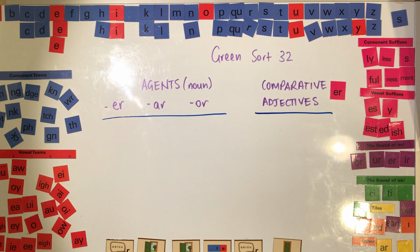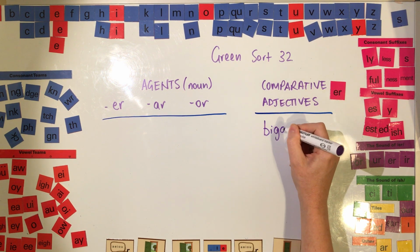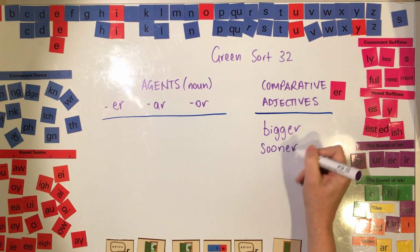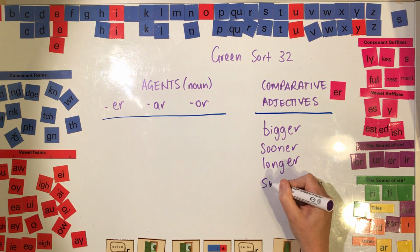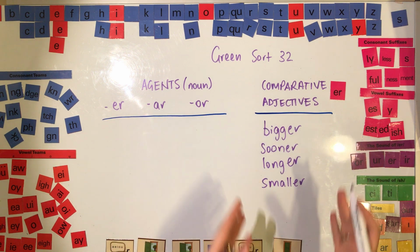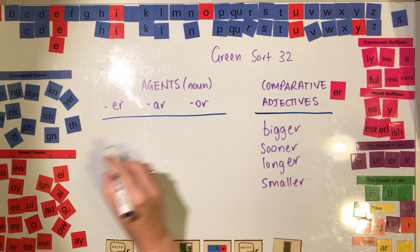Okay, so we've got words like bigger, we've got sooner, longer, smaller. So you can see that if you're describing something in relation to another thing, you've got this word like old, older, smooth, smoother, bright, brighter, etc. So they're pretty straightforward. Let's have a look over here at our agent.